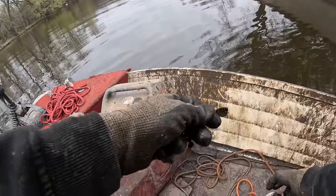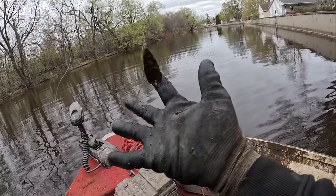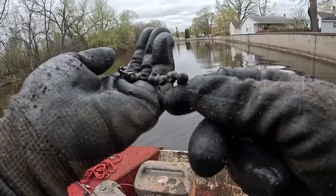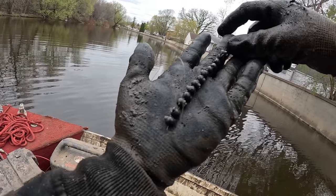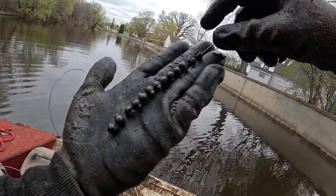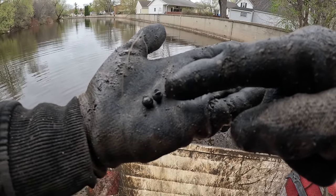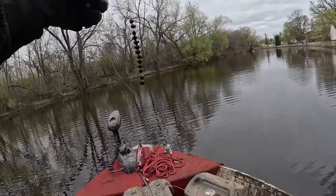Yo. What? You guys, look it, we caught us a little fishing spoon, a little fishing lure. The old red guy with the white stripe. But look at how many sinkers are on here. Whoa, what? That's like a sinker snake. I've never seen anything like that. 1, 2, 3, 4, 5, 6, 7, 8, 9, 10, 11, 12, 13 sinkers on one line. What are you thinking?